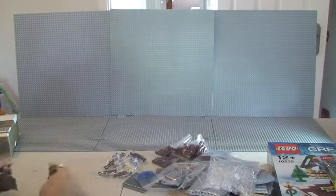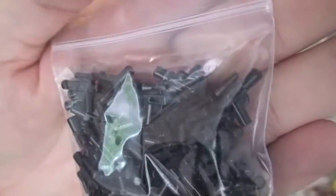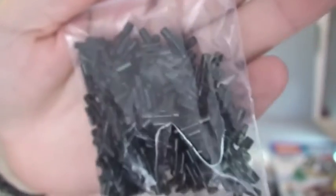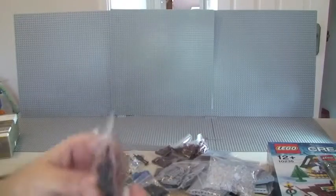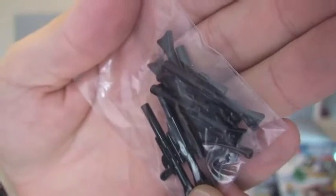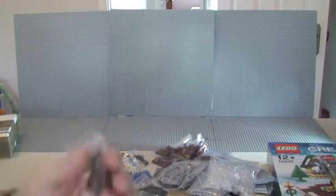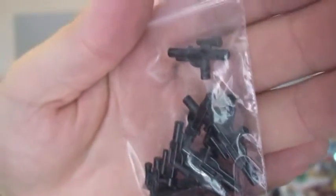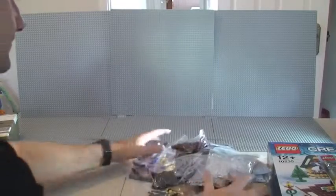Anyway, and then I've got lots of weapons actually. These are all blaster pistols. Can't remember how many there is in there, but I don't know, 50, 60, 70, something like that. Rifles, I think there's only about 8 of those, and some blasters, and again I think there's about 10 or so of those. So that's that order done.